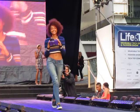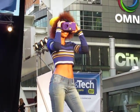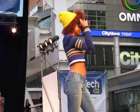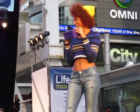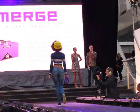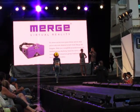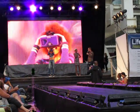And Merge VR is actually really extremely comfortable. It's made out of foam, and you can adjust things like the lens size so that it can account for people like me that have glasses. It has anti-fog in it, which is very important when you put a screen up to your eye. And the Merge VR website has a ton of content so that you can get familiar with virtual reality right from the get-go.